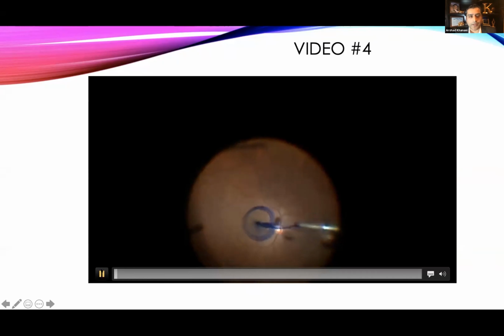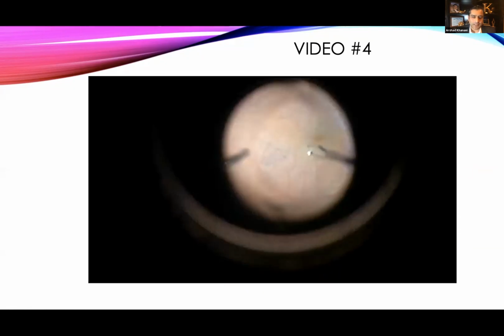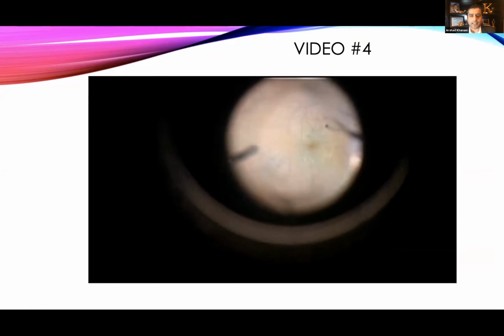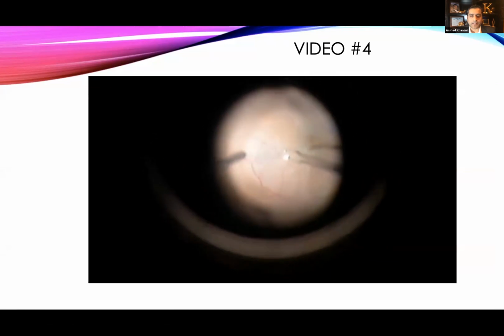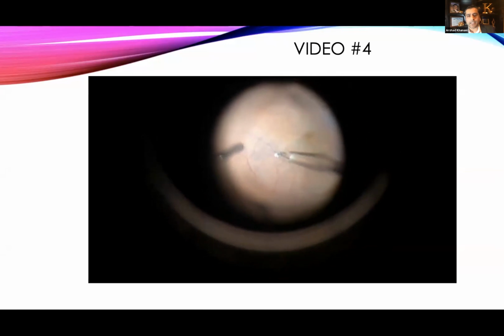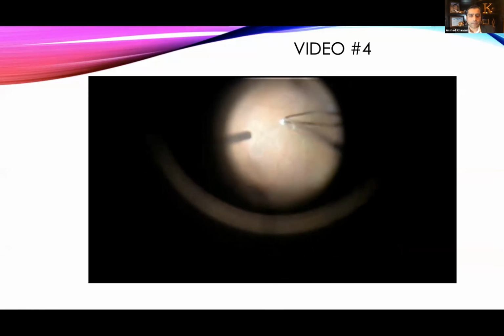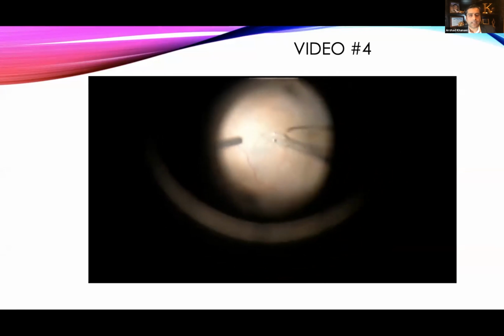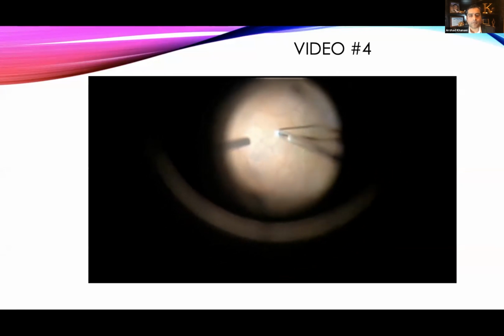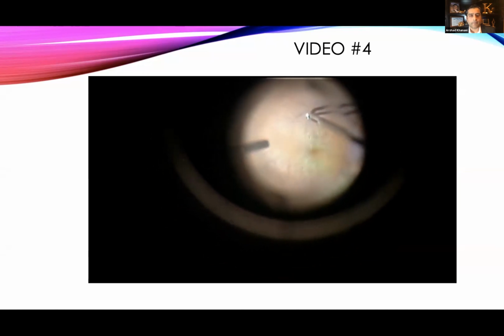So you can see the quality here is pretty crappy. It's made in Reno at a hospital with a really poor camera, but we'll live with it. So, here's a case of ERM and ILM. Look at the negative staining temporally. See that? The video is not clear, but I got a stain. It's a pretty thick ERM, and I got the stain temporally. And then I actually go attack that area, and then I'm able to peel the whole ERM from that.